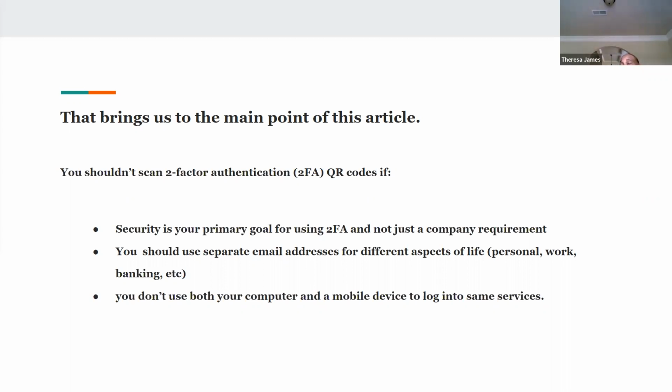Don't ever use your computer and a mobile device to log in to the same services. So they're saying don't use both your computer and a mobile device to log in to the same services. What do they mean by that? I have my mobile phone and I have my laptop, and I'm actually doing what they're telling me not to do right now. I've got 2 laptops and my iPhone on my desk, and I go back and forth, switching. A hacker can easily get access to my data, especially if I'm using a QR code.